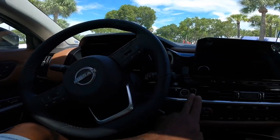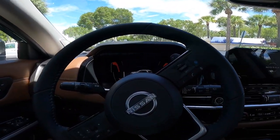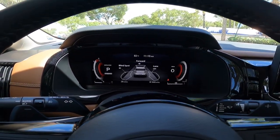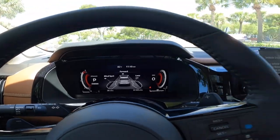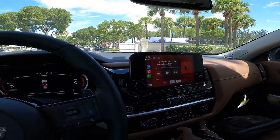Shutting the door and starting up the vehicle, this is a push-button start, of course. You guys can hear that 3.5 liter V6 come to life. And my model does have this fully digital display, which shows very bright, which I do like a lot. This is a 9-inch display here. It does support Apple CarPlay and Android Auto.